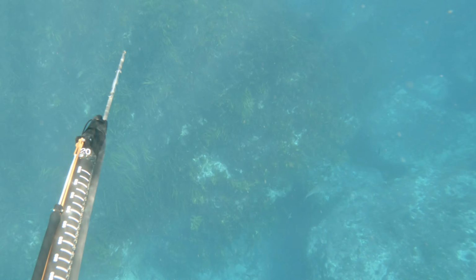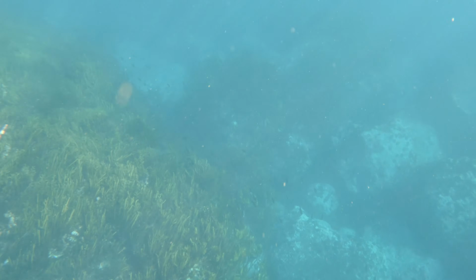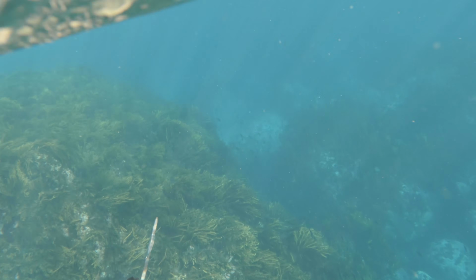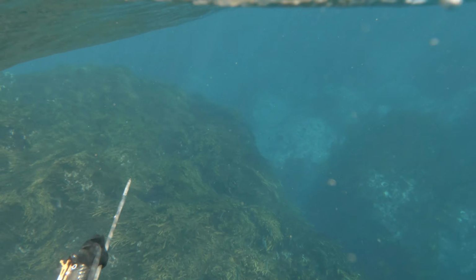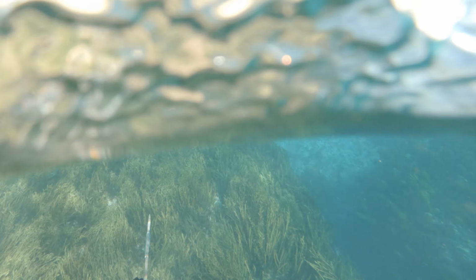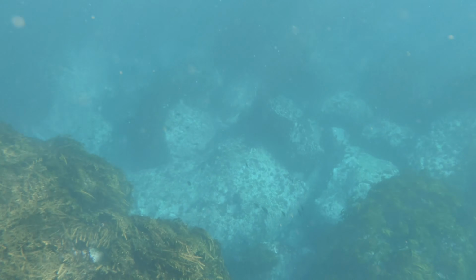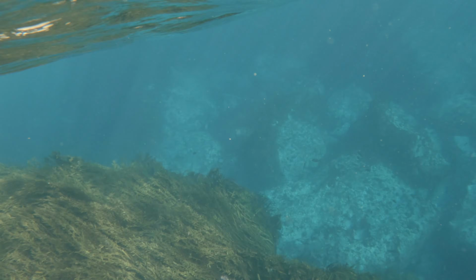Right back hard up against the coast in the shallows, another nice rock. And look at the sun rays as they're coming down. I've got it right at my back, which is very, very good. I try not to overcommit too early where I'm going to swim over the rock, as I'll reduce my field of view.